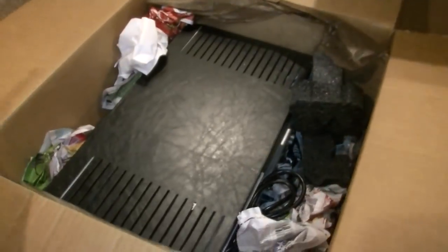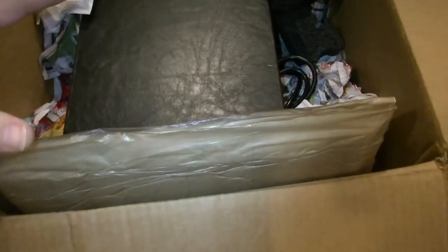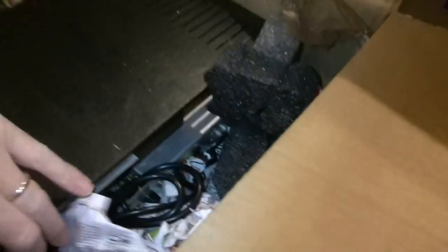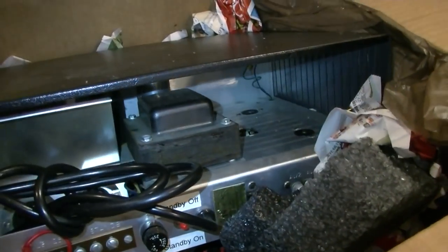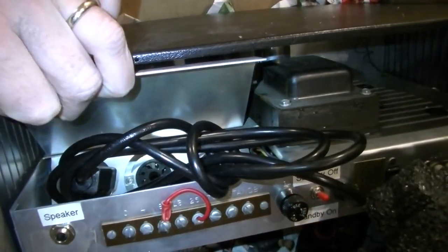But this is probably one of the best packaging jobs you'll see. It's double boxed, there's stuff all around everything on the internal and external box. And there's just no way that this thing is going to be broken when it's packed like that. The only thing that really could happen is if you don't stuff enough inside one of these. Sometimes you get transformers that can kind of bend on you. The mounts will bend because the transformers are so heavy.